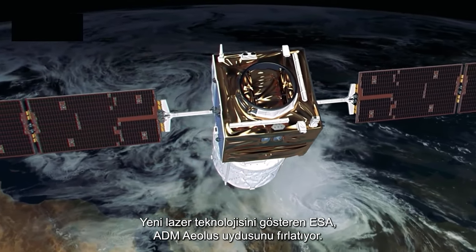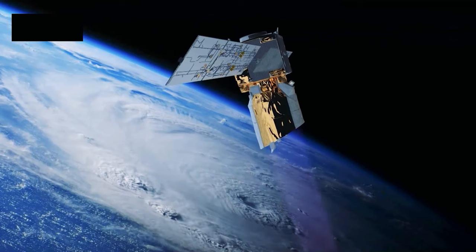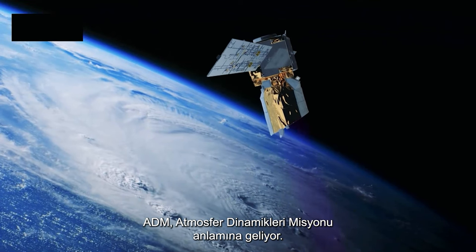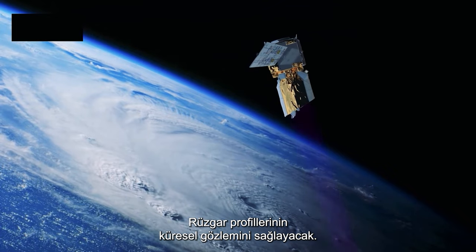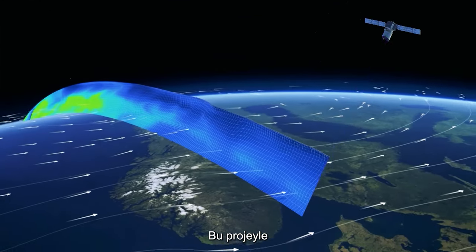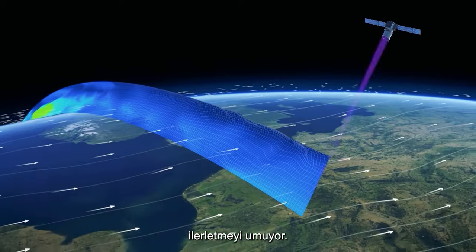Demonstrating new laser technology, ESA is launching the ADM Aeolus satellite. ADM stands for Atmospheric Dynamics Mission. It will provide global observation of wind profiles. With this mission, ESA hopes to further our knowledge of the Earth's atmosphere and weather systems.